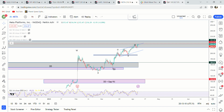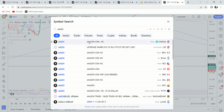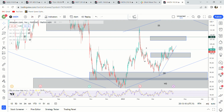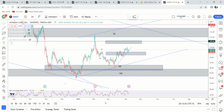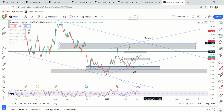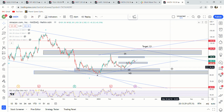Okay, let's go over Amazon. So Amazon, still think 121 is a target. Been saying the same thing every day. Let's see here, 114, 146.